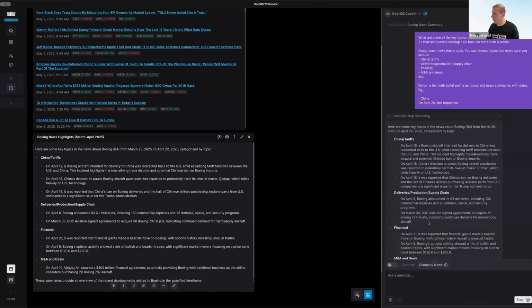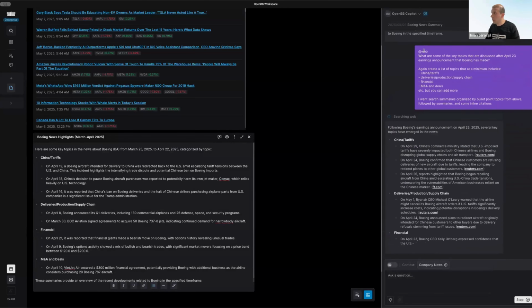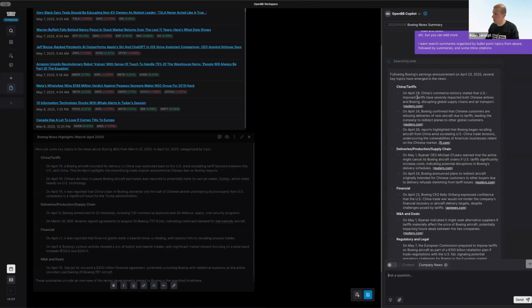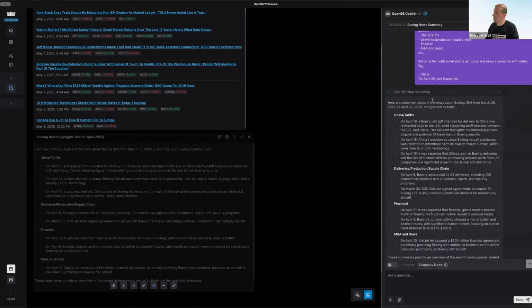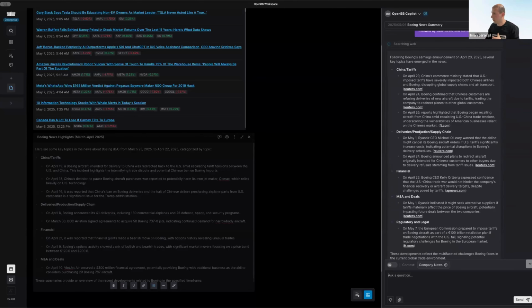Let's say I want to do a web search to look at the topics and talking points that happened after the earnings announcement. This time, instead of news, I want to ask the web. Here's another kind of functionality you can add to your AI agent. I'm using OpenBB Copilot, which can use Perplexity or some other web search tool under the hood and give you citations. It sends this query to the web and summarizes the output, again assigned to topics, using the same topics. After the earnings announcement, here are the key talking points on China, on deliveries, and so on.